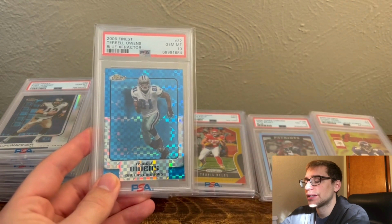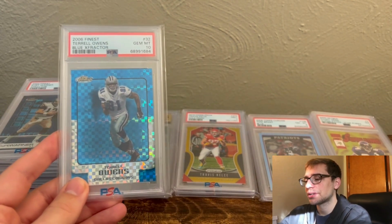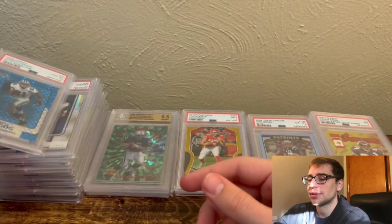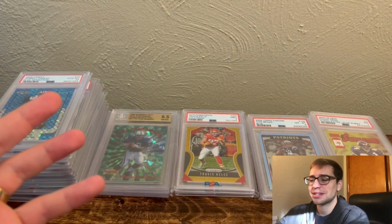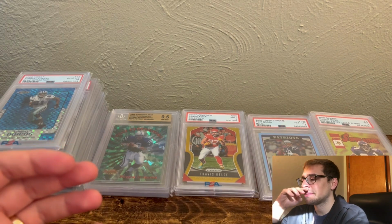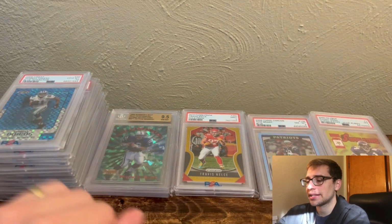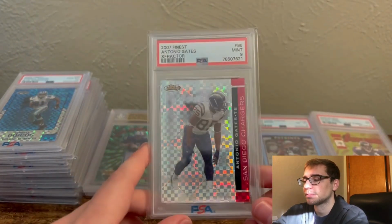Now the Terrell Owens. I've learned over time this set's very, very hard to gem. And I like the color match cards of Hall of Fame type players. So it's pretty cool to be able to add this one and throw it in that little grouping that I have now. Some of the stuff, like I said at the beginning, and you can kind of feel this, I just collect what I like. I like that set, like that parallel. So that's why I have a save search for it and just pick some up over time whenever they pop up.